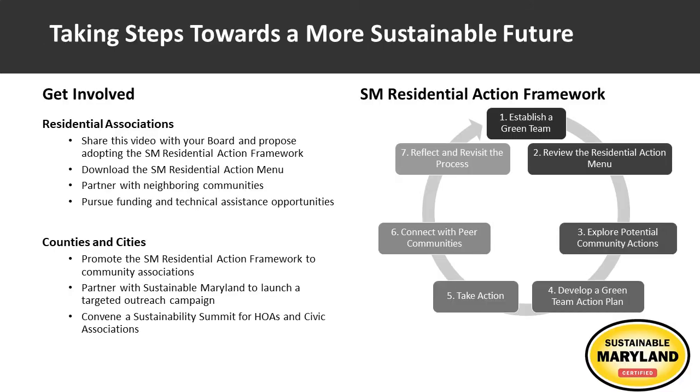And that's the Sustainable Maryland Residential Action Framework. It provides the foundation for homeowners and civic associations across Maryland to get organized and to implement sustainable solutions for the future of their communities. We hope this inspires your community to take action and provides a roadmap for success.